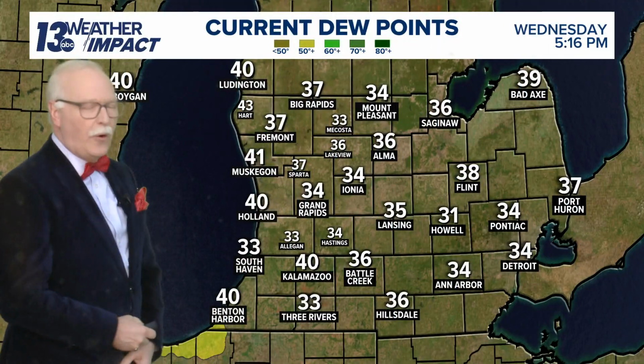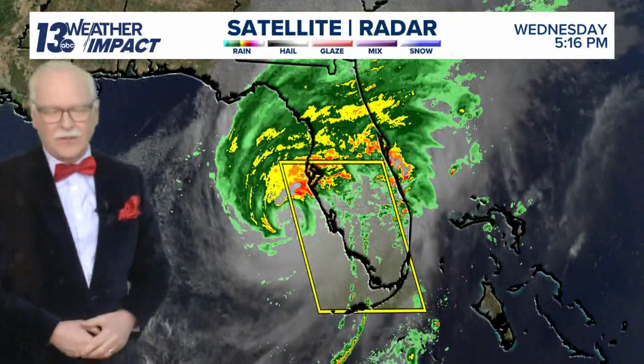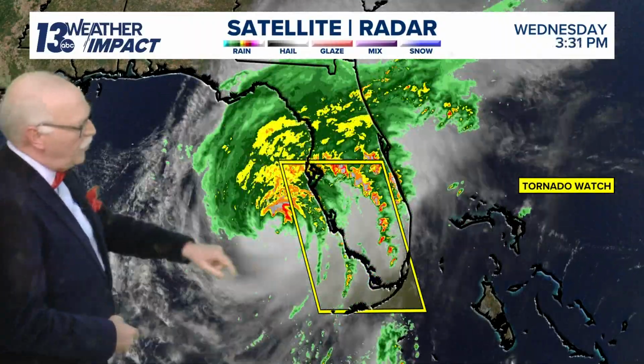We will be dropping down close to these dew points overnight. That worked pretty well last night. Our dew point currently at 34, and that is what is our forecast low tonight. Lots of clear skies downwind of Lake Huron. There have been some lake effect rain showers, but all eyes are on Florida, of course.